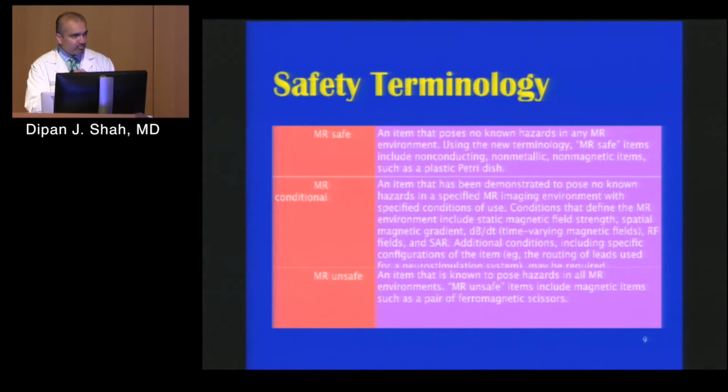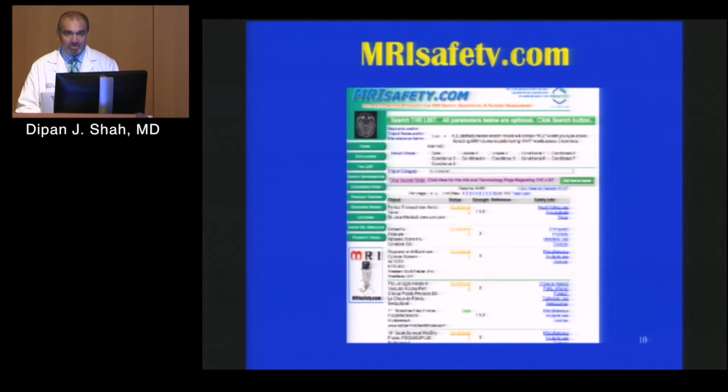And so even devices that are considered MRI conditional, we still need to carefully watch and monitor those patients. You should only do those patients if they absolutely have a good indication to get imaging done. Now, I don't expect anybody to memorize all devices and whether they're MRI safe or not.